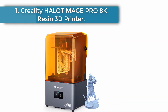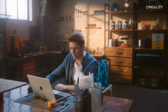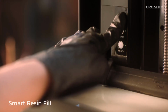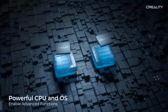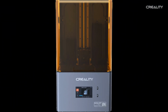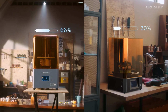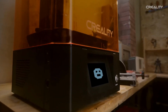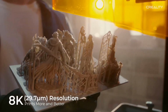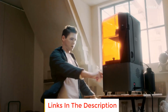Creality Halot Mage Pro 8K Resin 3D Printer. The Halot Mage Pro resin printer's max printing speed can reach 170 mm per hour, making it 3 to 5 times faster than regular resin printers. The Dynax motion system steadily raises and lowers the build plate in 1.2 seconds, greatly improving printing speed and accuracy. The Halot Mage Pro can rival a 12K 3D resin printer due to offering over 90% irradiance uniformity. The 8K resin printer also has a luxurious build size of 228 by 128 by 230, offering a larger creative space.